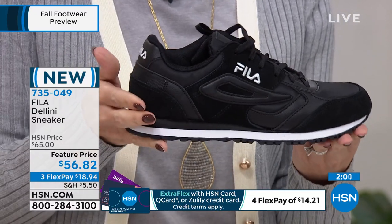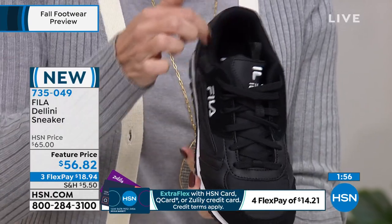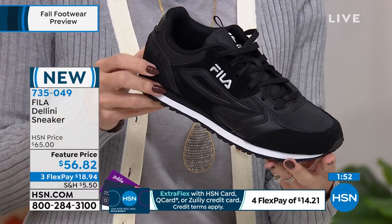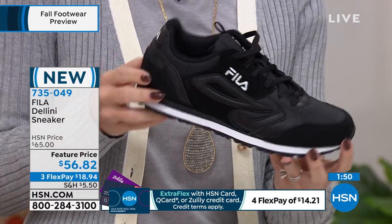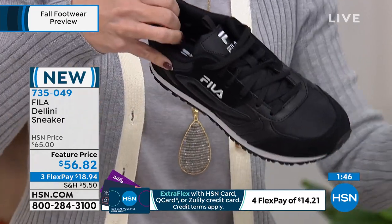If you need to upgrade your athletic sneaker, if you need something that just feels like it has some good oomph, you've got a lot of padding and cushion, the comfort on the inside, the traction on the outside, the sleek, sophisticated black and white, which is most popular today. This is gonna go great into fall, but maybe you want to play with some color.